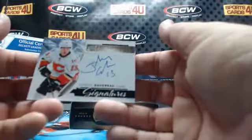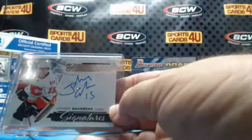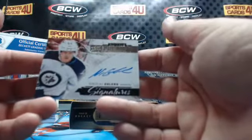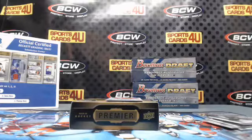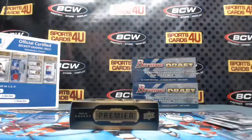Signatures, Flames, Johnny Gaudreau. Signatures, now we know he's a Jet. Confirmed, rookie autograph, Jets, Nikolaj Ehlers. A non-redemption. Last card of the break. 240 out of 399. Rookie autograph for the Blackhawks, Viktor Svedberg.